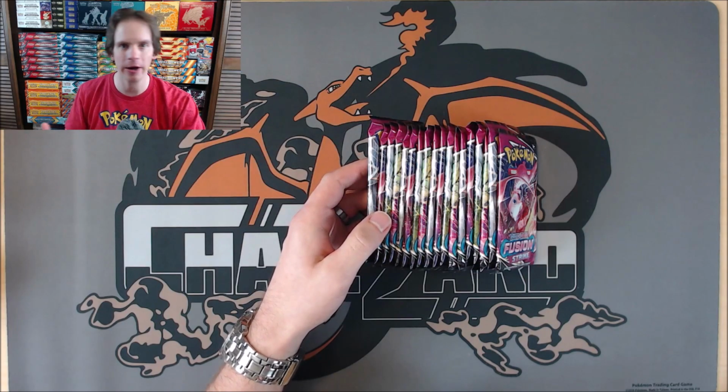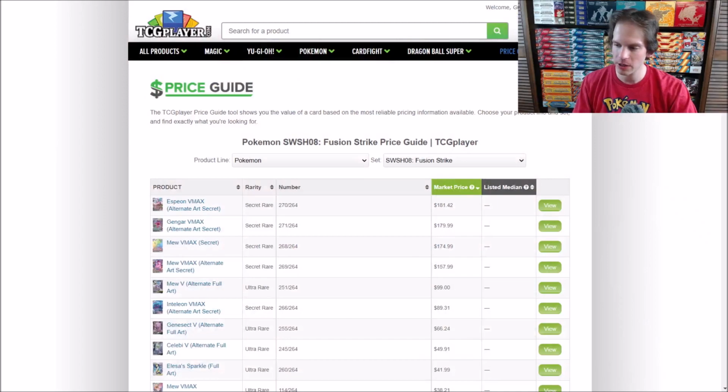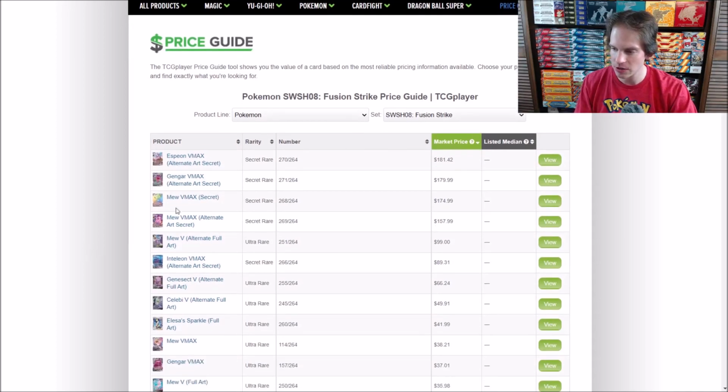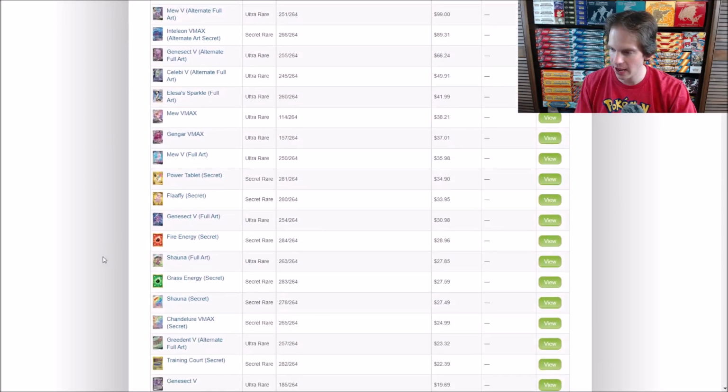on TCG Player. I know some people really do not like this aspect of my video showing the prices, but it is informative. It shows not only what cards are most collectible in the set, but ones that are competitive as well. Espeon VMAX, one of several different alternate art cards in this set, is the most valuable card at $181. Gengar VMAX, alternate art, the second most valuable. And then you see some of the featured Pokemon in Mew, similar to Vivid Voltage with Pikachu. And here's the list as it goes down.